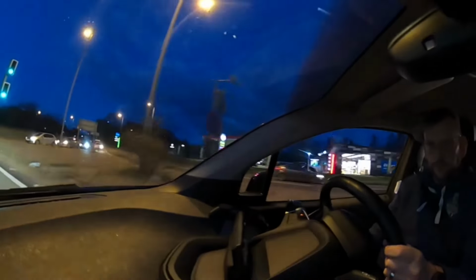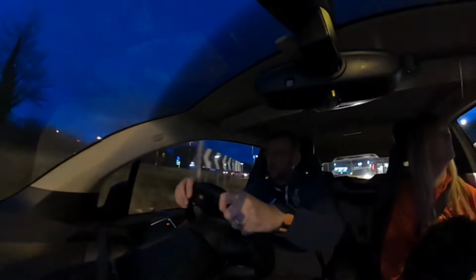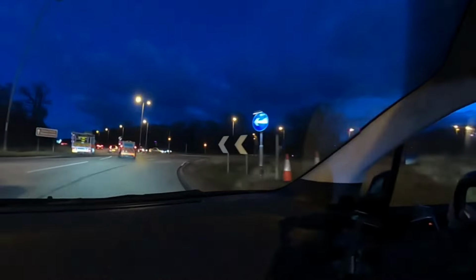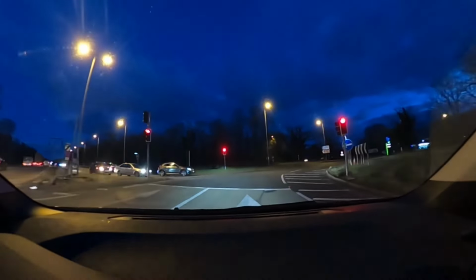So, when I was using our camper van, this used to be where we stopped to fuel up the camper. So, okay, come on.